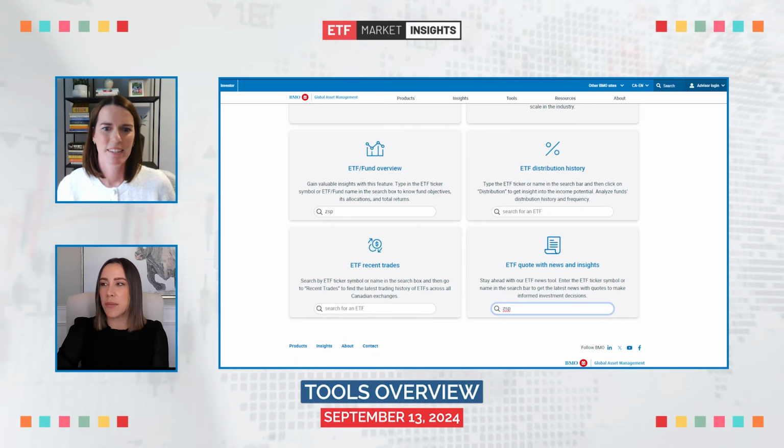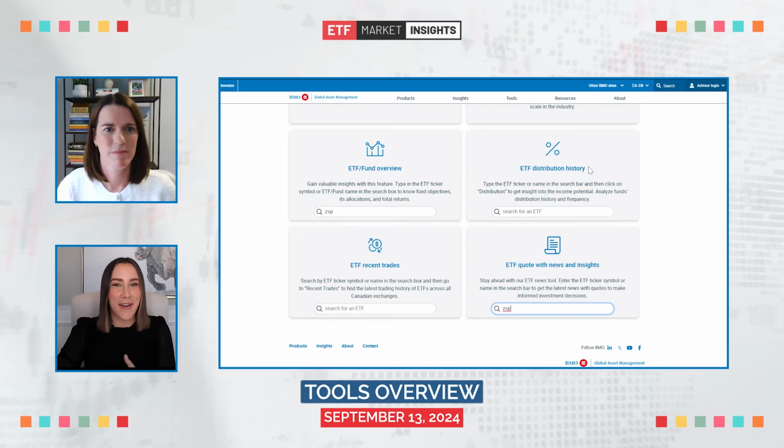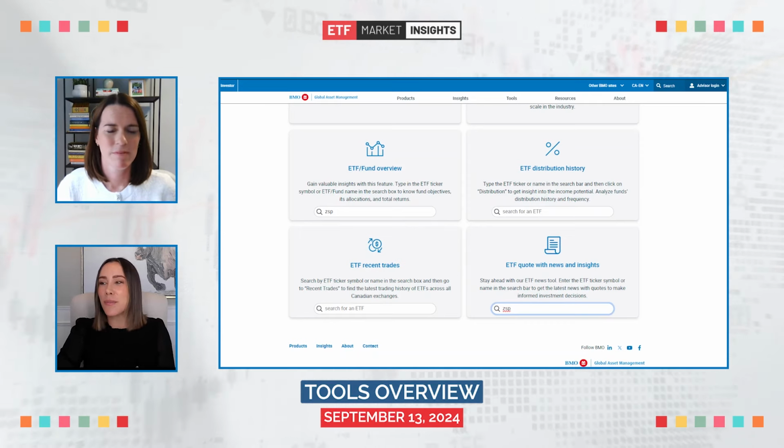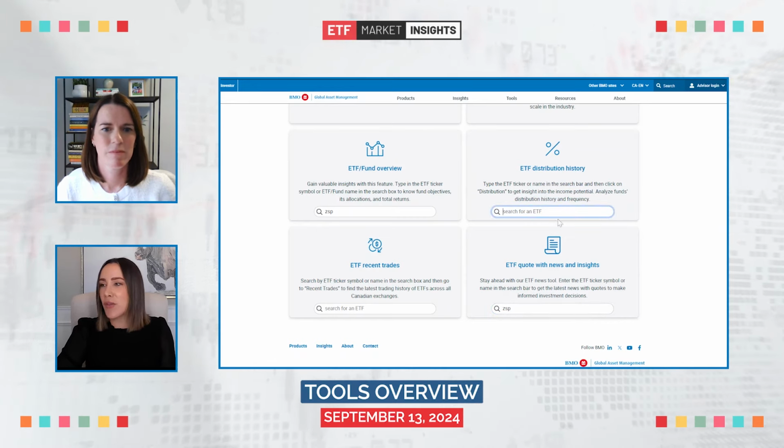Absolutely. And you hit a really key point there, Erin. When we're talking about cash flow, that's a word that gets tossed around in our industry a lot, but it's really important to see what that truly means. So let's think about a cash flow ETF.